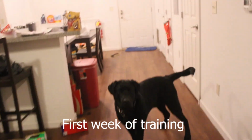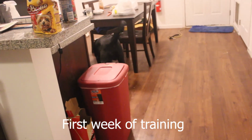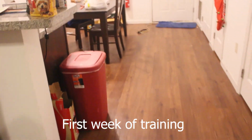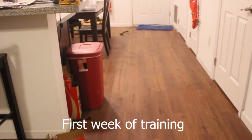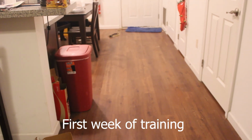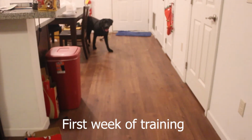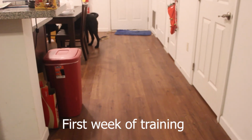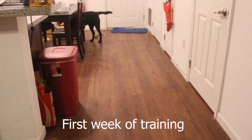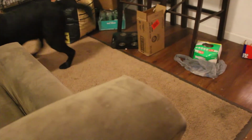Find it. Sniff. Where's the bone? Find it. Where's the bone? Bring it. Come on. Find the bone. Where is it? Where's the bone? Come on, bring it. Good boy. Come here. Want a treat?